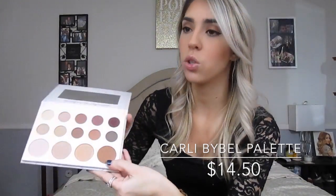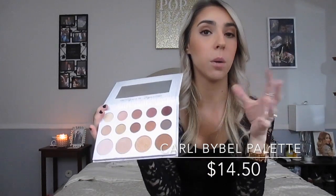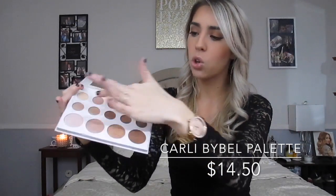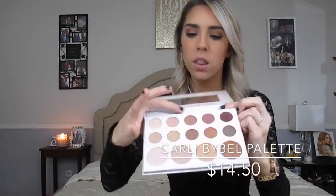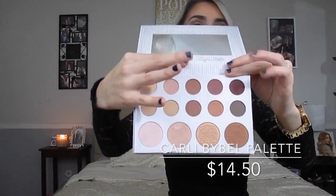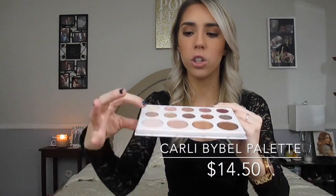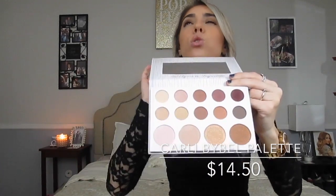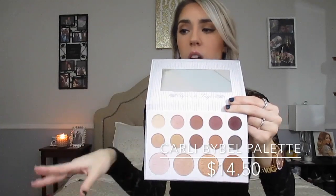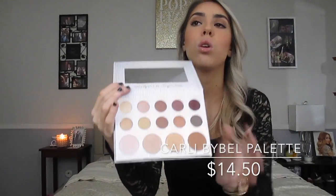And I actually did a tutorial using this palette for going into fall, and I'll link it down below. It's a plum smoky eye, and I use this whole top row for it because this shade right here makes an awesome transition shade. Those two plum shades right there on the bottom by themselves on the outer corner, amazing. And then I like to pop this one on the lid, or one of these on the lid, and it's so gorgeous. I'll link the tutorial below for you guys, but it is just so amazing.